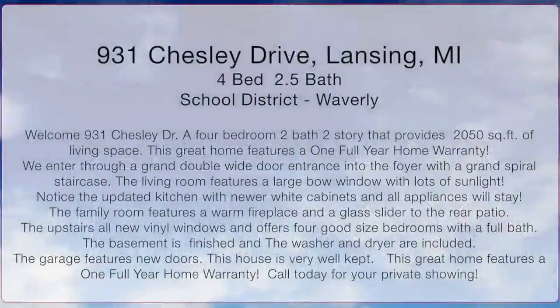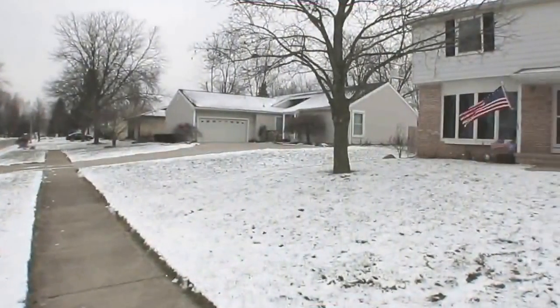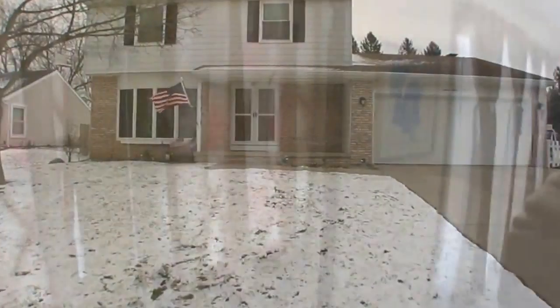Welcome to 931 Chesley Drive, a four-bedroom, two-bath, two-story that provides 2,050 square feet of living space. This great home features a one-full-year home warranty.